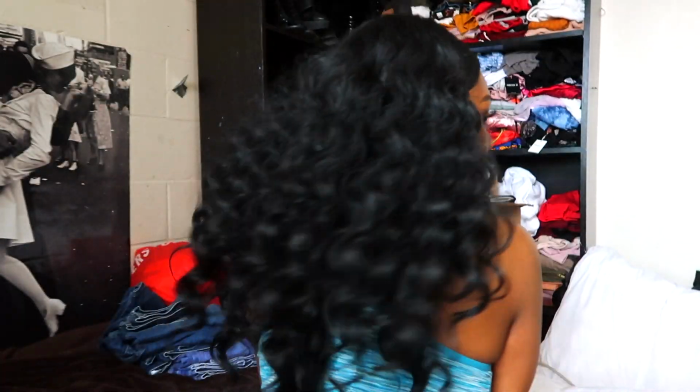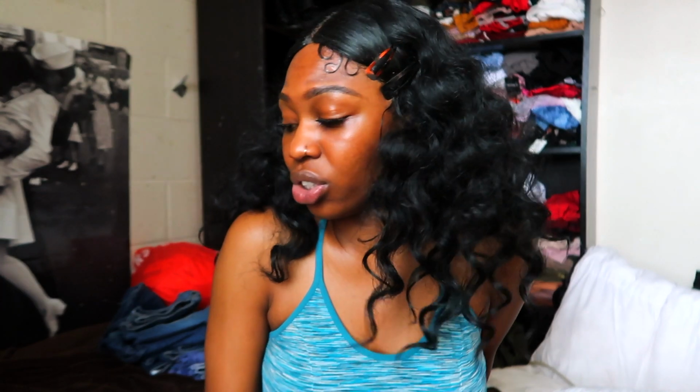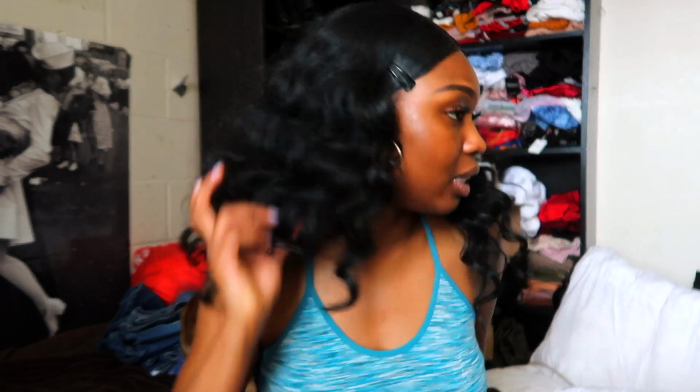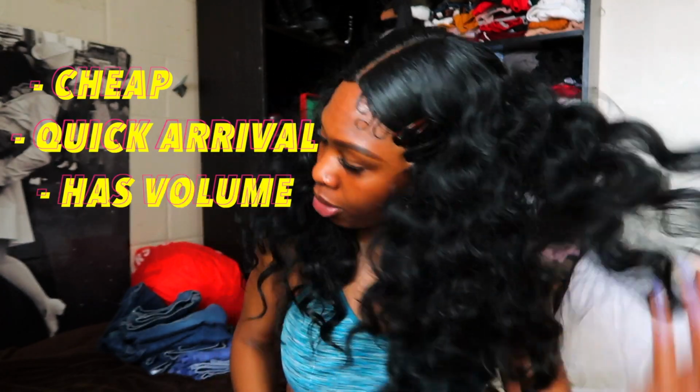Like, I buy bundles that look thin, and this is cheaper than bundles and it ain't thin. So I can turn around and show you guys how it looks in the back. It's just very voluminous, it flows. Most synthetic hair I used to buy was very stiff, so either they're improving really well with their synthetic hairs or this particular one is just not stiff at all. The hair is not pricey, it comes really quickly, and it's voluminous. It doesn't look thin. That is what I have to say about the pros.